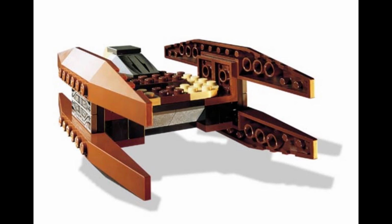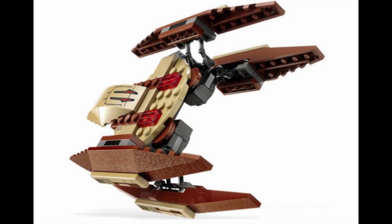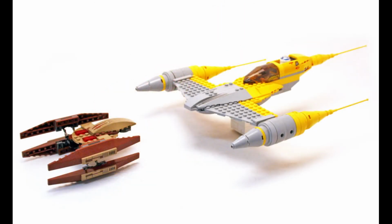We've also got the Naboo N1 Starfighter with Vulture Droid, set 7660. Came out in 2007 for $30 or £30. Had 280 pieces and 3 minifigures. This one was a much better Vulture Droid, but still not great. Obviously, it was that 2007 model, so nothing really like the one we've got today. Not as many moving parts, so it didn't look great. If you do want the Vulture Droids, I would certainly go for the 2007 one.